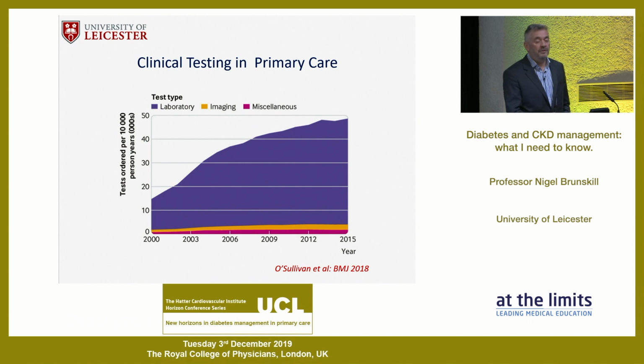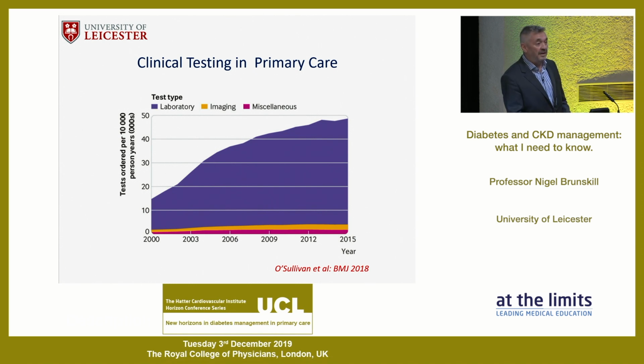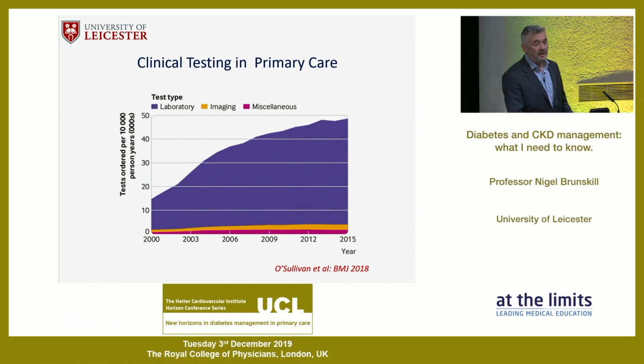And that's what's happened to the rate of primary care testing for laboratory testing in particular. The rate of laboratory testing is skyrocketing, and I'm sure you recognise that from your everyday practice. This was in BMJ earlier this year. The vast majority of these tests are renal function tests in an under-resourced system.